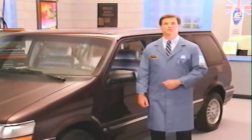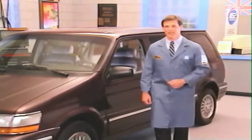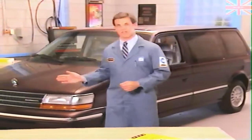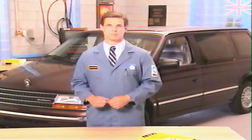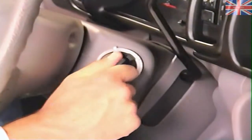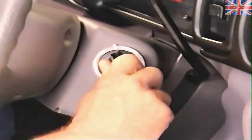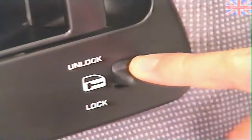The minivans also have an automatic power door lock system available for '94. The doors will lock automatically when all the doors are closed, the vehicle is in gear, and traveling above approximately 16 miles per hour. This feature can be turned on or off simply by cycling the ignition between off and run 4 times and then pressing the lock switch.